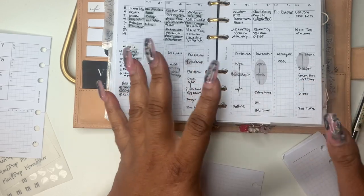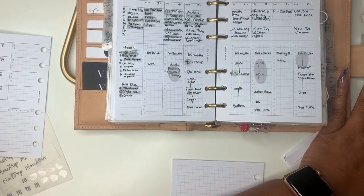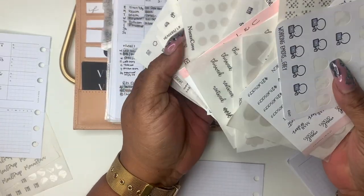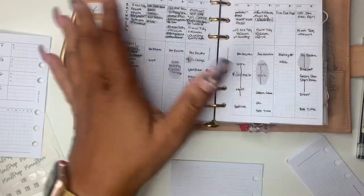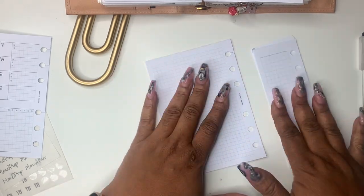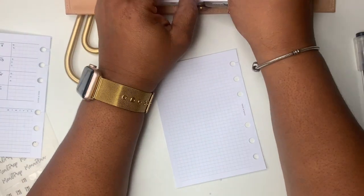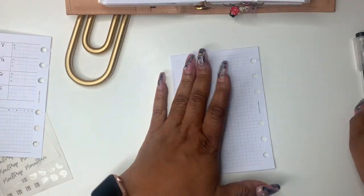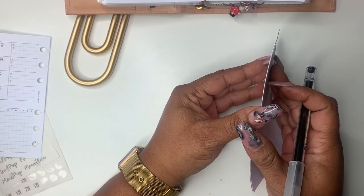Definitely like, but I do have a whole lot of stickers over here that I may or may not use, a lot from my shop and other various shops. So let's get started. I'm going to put this over here and see if there's anything that I didn't get done. Let me stick that there. If there's anything that didn't get done last week that needs to be forwarded to this week.